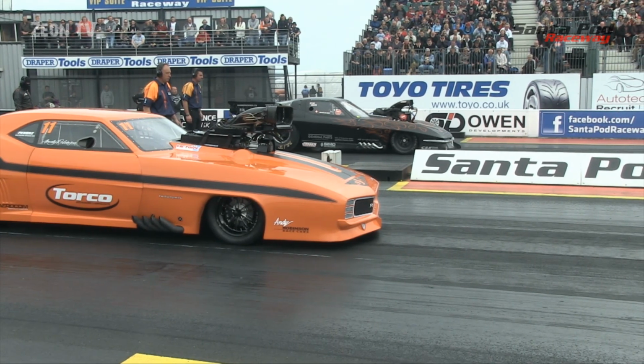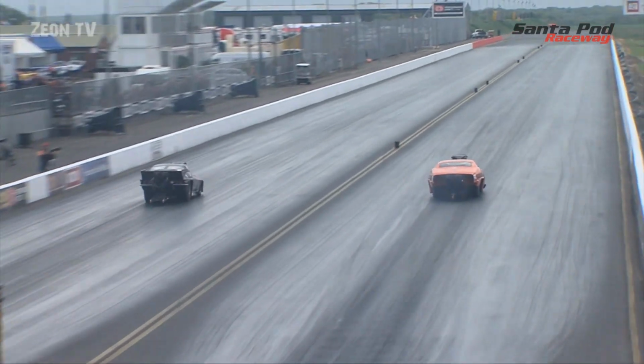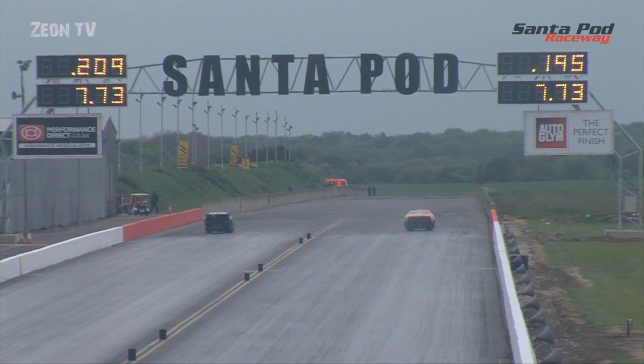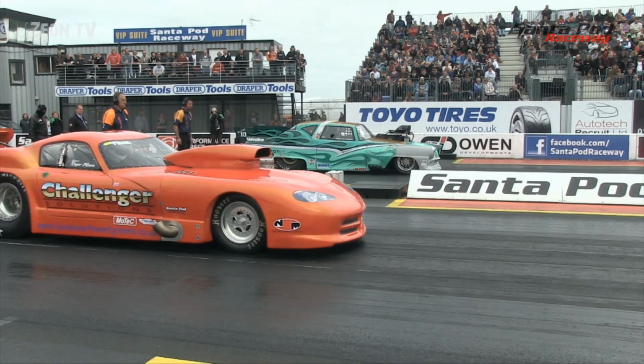Andy Robinson, Marcus Hill. Marcus Hill, far side with the Punisher. Andy made his first 5-second run at the end of last season. Can he get close? The answer is no, unfortunately. 625 though for Marcus. That's a new personal best.